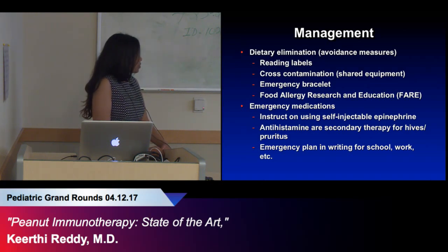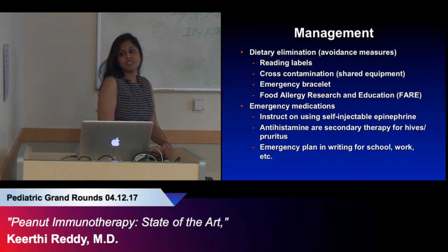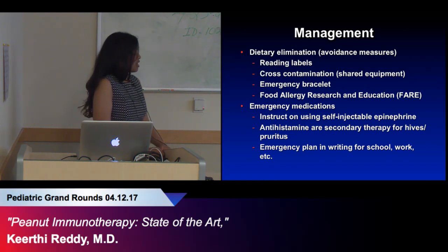As far as your emergency medications, you want to instruct your patients on how to use self-injectable epinephrine. And especially if you have teenage patients, you also want to make sure that if they have friends, to teach them as well, because if they're in a situation where they are not around their parents, at least their friends can give it to them. Your second line, of course, would be your antihistamines as far as the medications go for the treatment of hives or any kind of pruritus. And of course, you want to make sure that every patient has an emergency plan in writing for school or work.